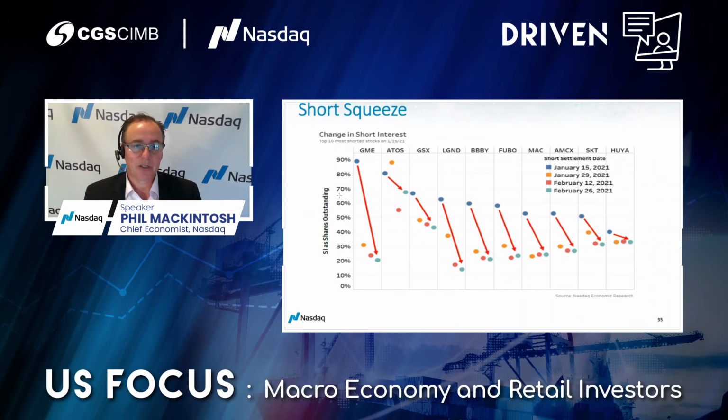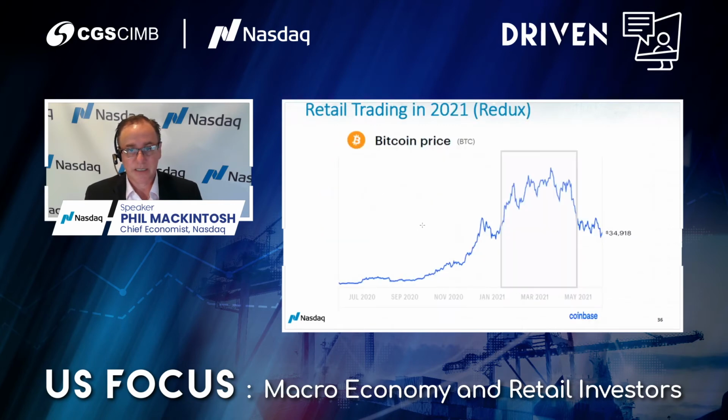What was interesting was just how quickly the shorts actually got out of the stock. You can see that first data point that we just showed you in blue: within 2 weeks, almost all of these stocks had dramatically reduced their short interest back to 30%. Within a couple more weeks, they got down pretty close to 20% short. So almost all of the extreme shorts came out of the stocks very quickly.